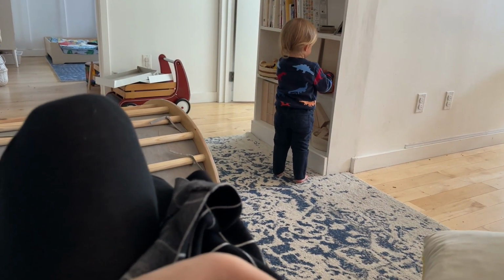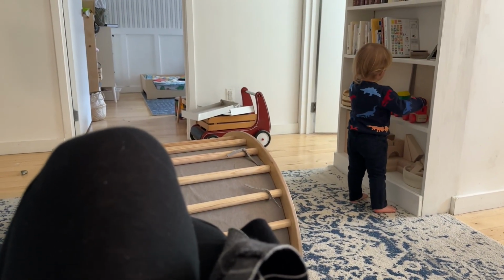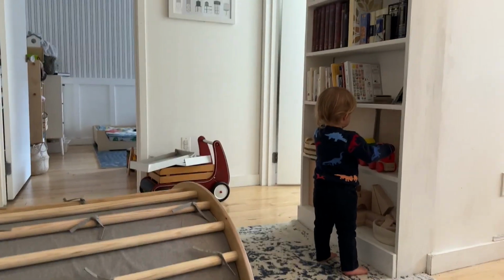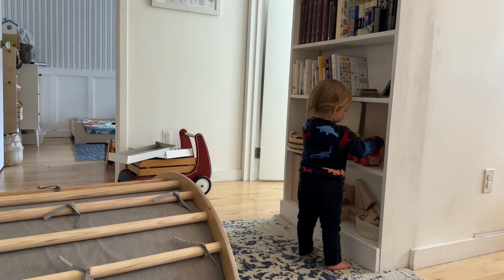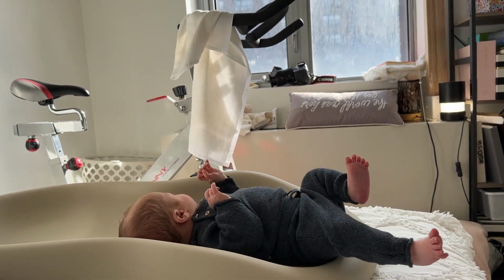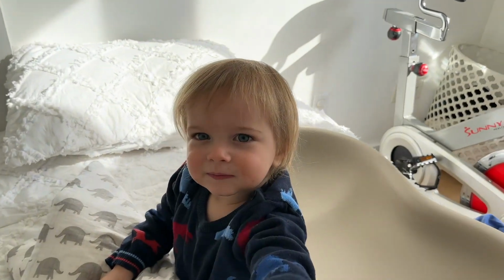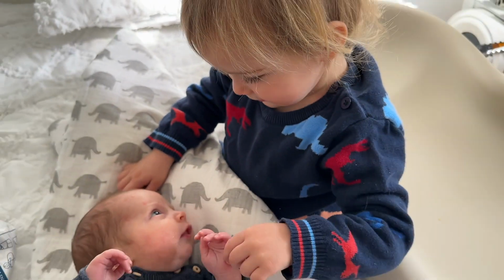He plays a bit. This doesn't always happen. Often he's climbing on me or wanting me to read him a book while I nurse. Sometimes he'll go to his shelf in the living room and go play a bit while I nurse her, or we'll play some sort of game together. Then we get her ready for the day, get her all dressed. It's safe to say he's pretty obsessed with her and wants to hold her all the time.